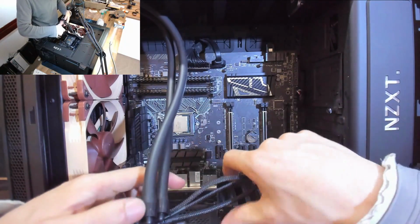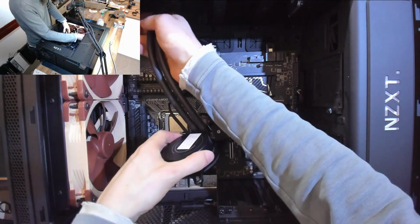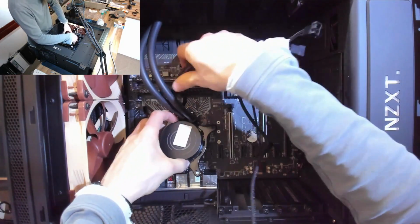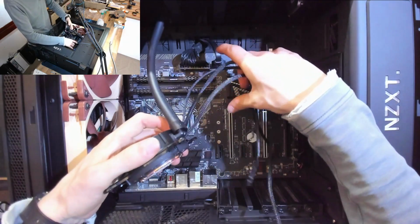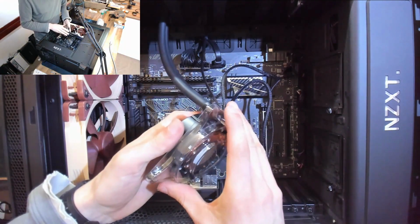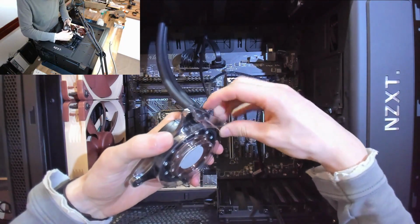Okay, so now let's figure out what we're going to do with these hoses. I think I can just push that back into there and just have that come in like that. I tell you what I've forgotten to do. I haven't put the back plate on the motherboard. We've still got the Corsair one on there. So let's back away for a moment. Let's just put that cover back on, and we'd better get that back plate into place.